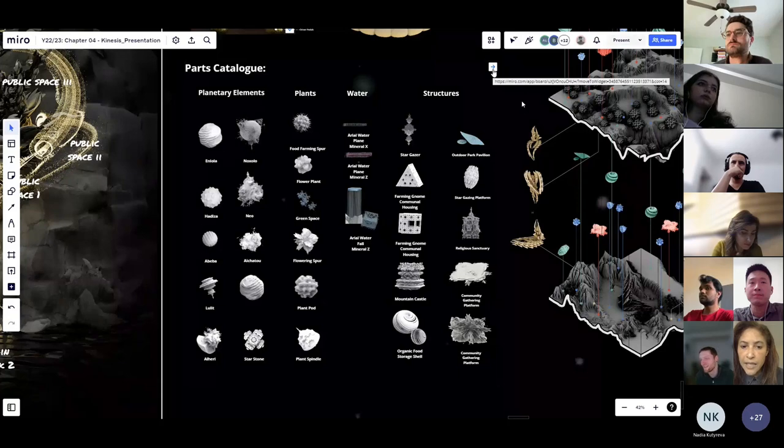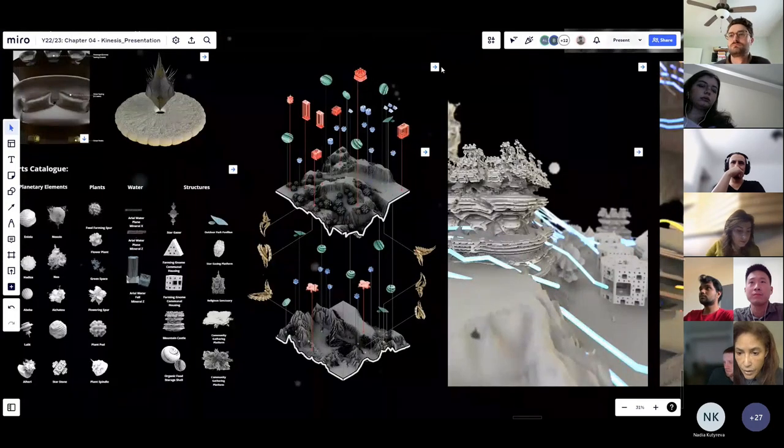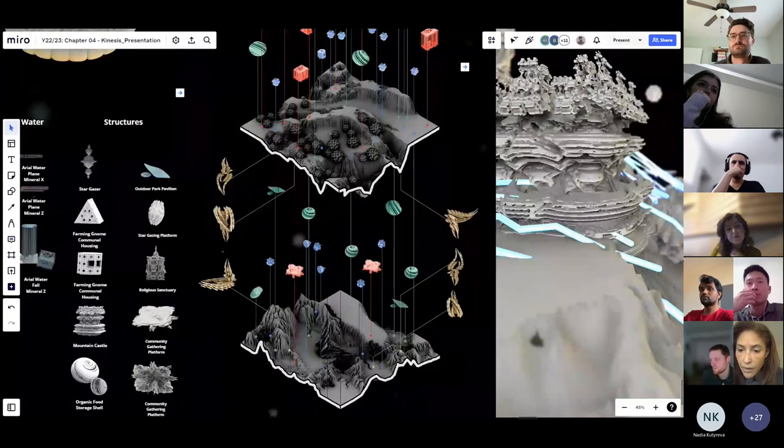When we start to look at the exploded diagram, it provides a better view of the elements within the community as a whole and of how they are arranged within the amalgamation.